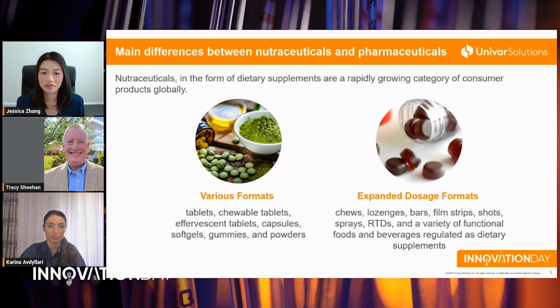Nutritional ingredients in the form of dietary supplements are a rapidly growing category of consumer products globally. Many nutraceutical active ingredients, or NAIs, have been clinically studied through double-blind, placebo-controlled studies to support human health. Dietary supplements containing nutraceuticals by law cannot claim to diagnose, cure, prevent, or treat disease.